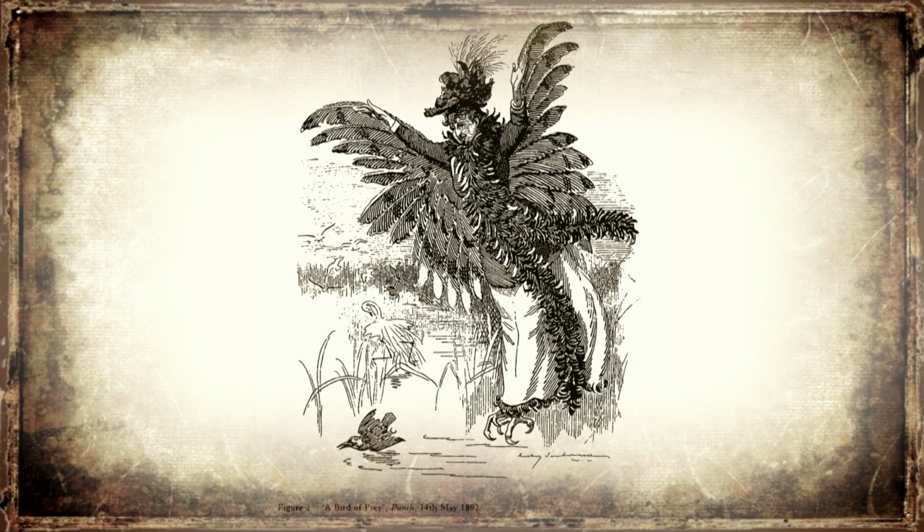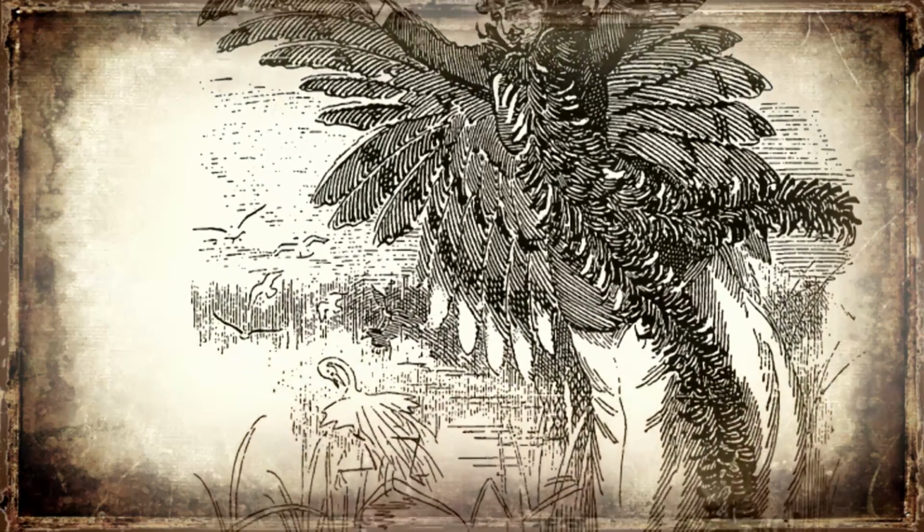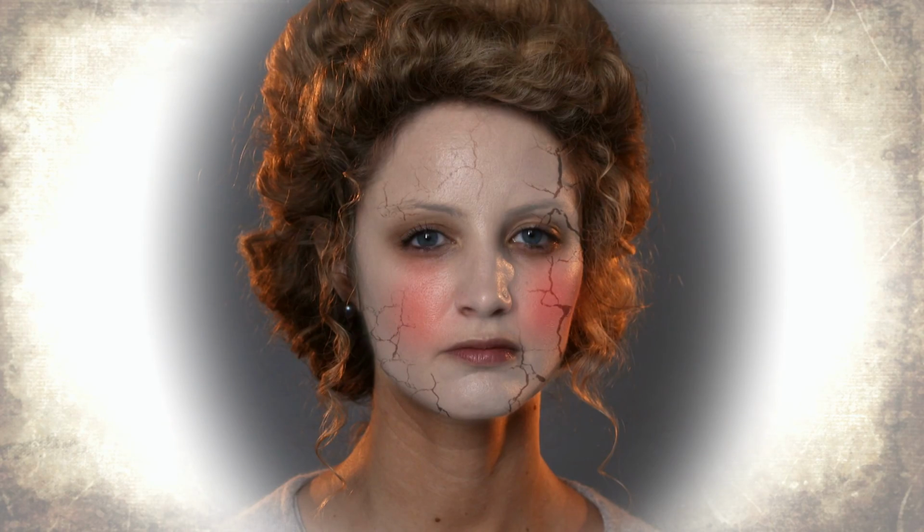A public outcry led to the end of the fashion for dead birds on hats and to the establishment of the Royal Society for the Prevention of Cruelty to Birds in 1904. Women, however, continued to be the willing victims of the beauty industry. Bald, blind, burnt, scarred, Edwardian makeup was a dangerous business.